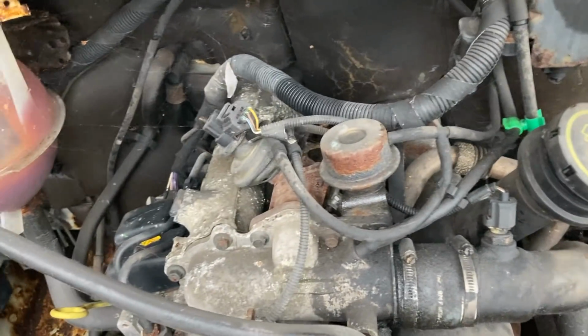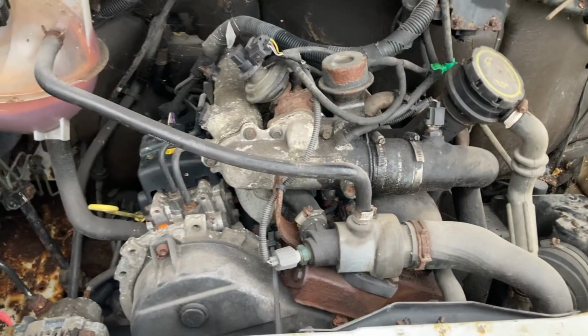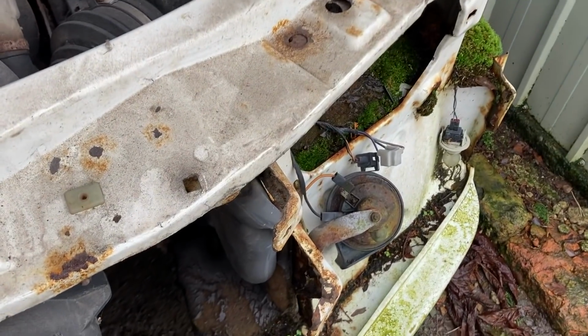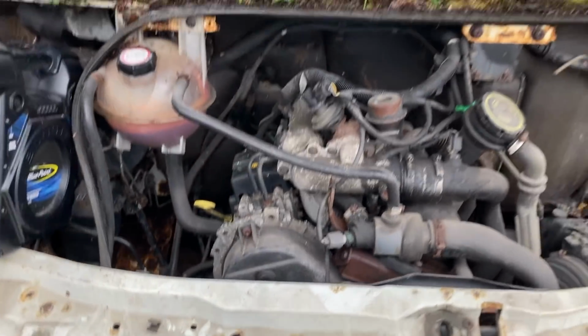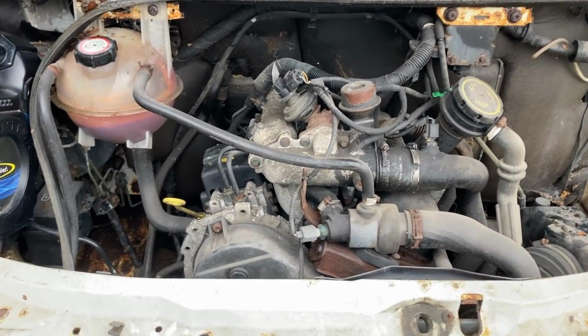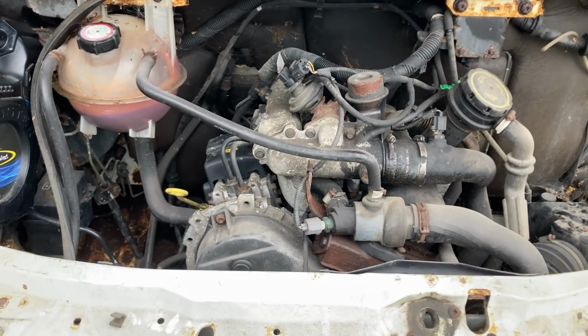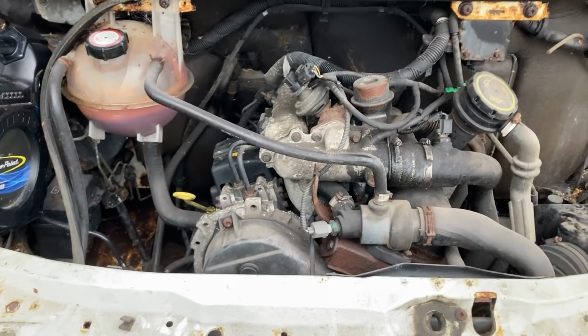Right. Hold on, let's try the horn again. Oh, it's broken. What's happened there? Won't be doing that again, will he? Have you been up to no good? Go on then. I reconditioned that starter 5 years ago.